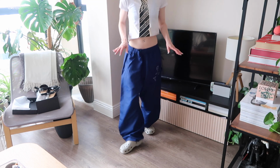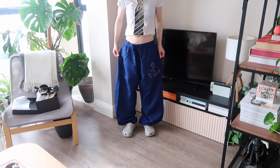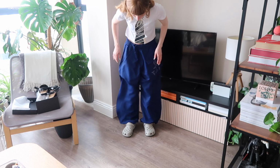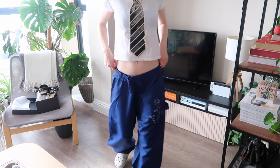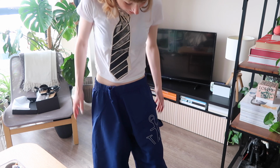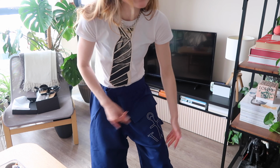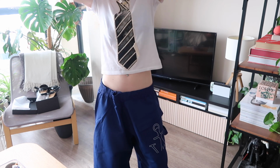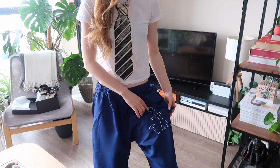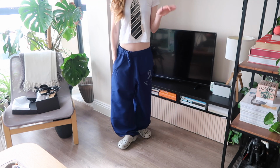And I do really like them, but this is a size small, and obviously they are supposed to billow out, but honestly I think even an extra small would be way too big. So yeah, also the material just isn't what I thought it was going to be. And I thought this was going to be embroidered rather than printed. So I definitely wouldn't pay £350 for them, I will say that.